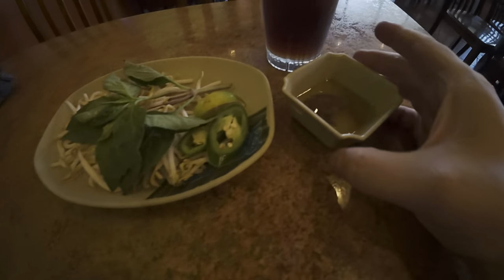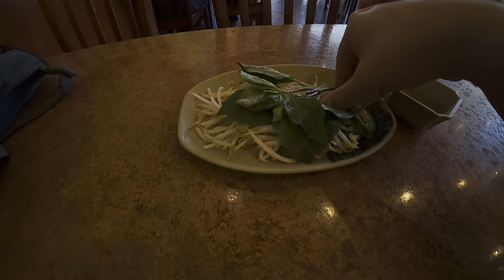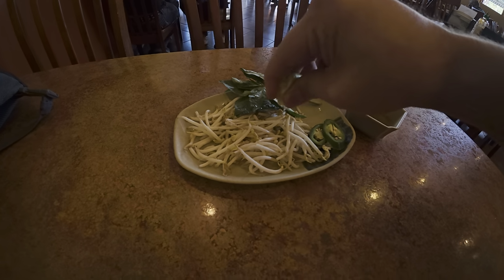They always give you these little herbs. And this is a little dressing. This is a little salad. I don't know. Sprouts. Some lime on it. Silver in there. This is a little trick that they show you in Asia. Like, you rub your silverware on the lime. It kind of sanitizes it.